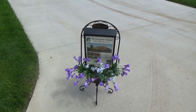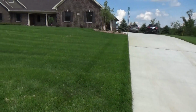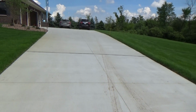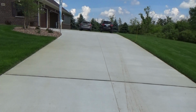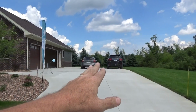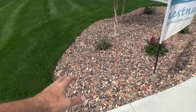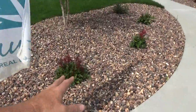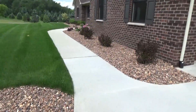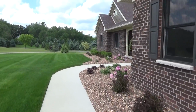Here's a little flyer on it right here in the driveway. If you care to pick up a flyer, it's here for you. Okay, first of all, driveways are 14 feet wide. This one is all concrete. We do have the driveways set up so that you can pull back out of the garage completely and pull out without any trouble. Concrete sidewalk as well. Landscaping beds are done with a weed mat and then a maintenance-free lava stone. Let me take you on a quick tour of the exterior so you can see the landscape package that comes with this house.